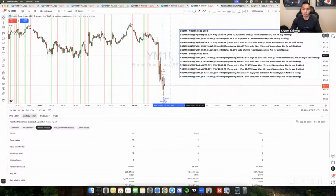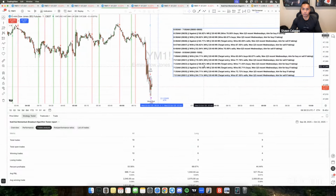So again, if you guys are just joining in, these are my trades listed for the day. The first two entries here that we identified, they're not target entries, so they're just entries that I lined up for something to look at. My actual first target entry is going to be right here at 646.